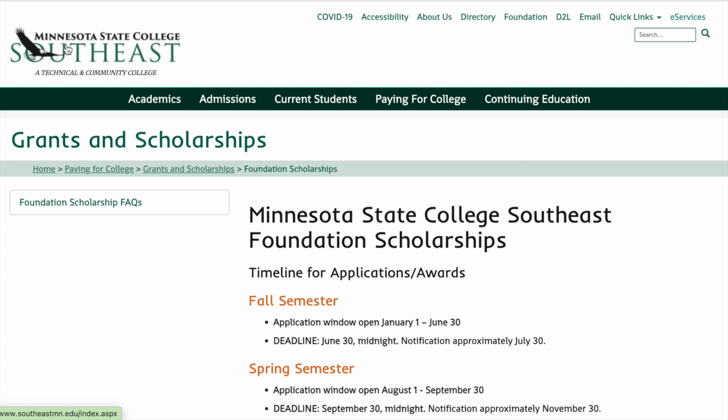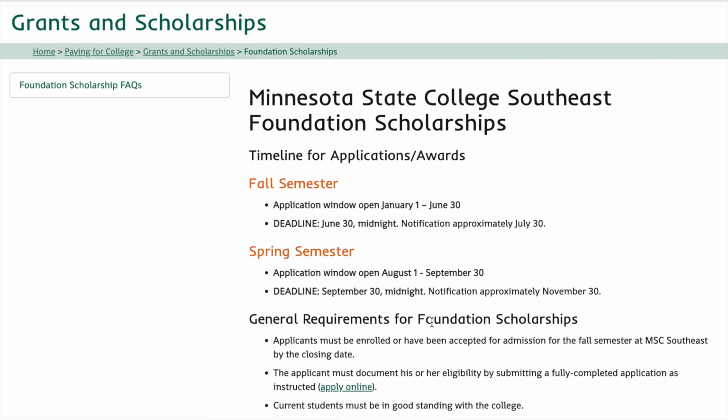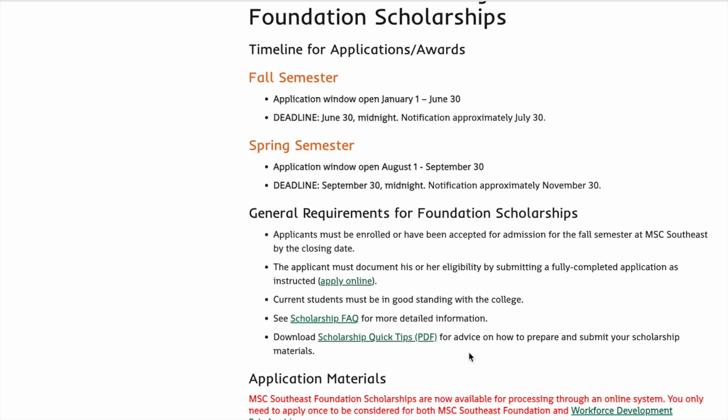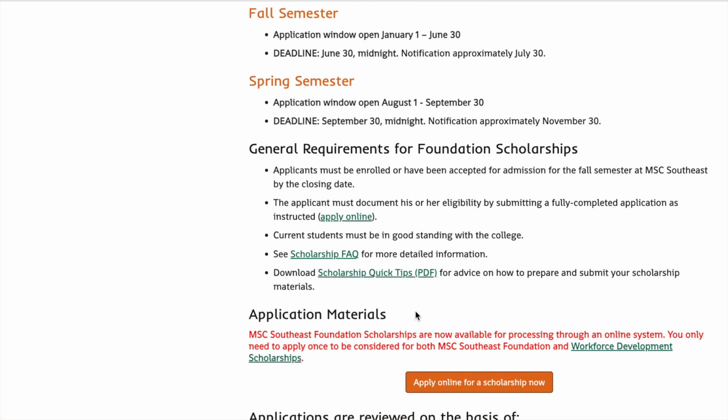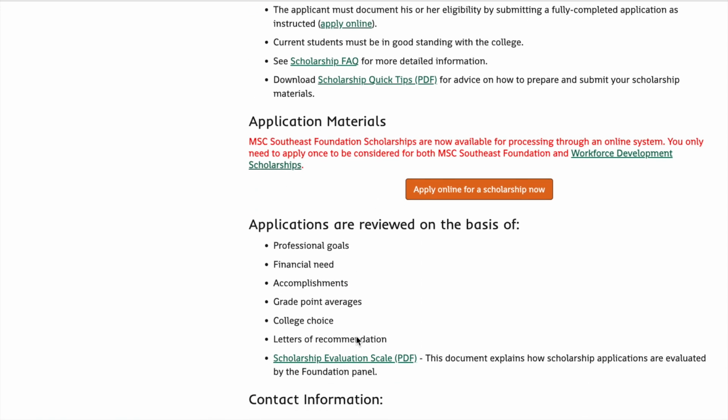Application window is open from January 1 to June 10. So it's open right now for fall semester. And these are the requirements. Applicants must be enrolled or have been accepted for admission for the fall semester. Okay. All right. And there's a frequently asked questions here. So it's always good to go through all these things to see all the information available for all these scholarships so that you can know what's available to you.